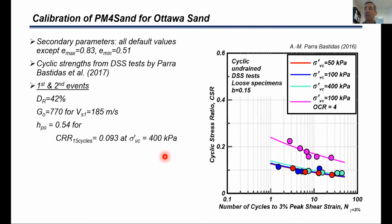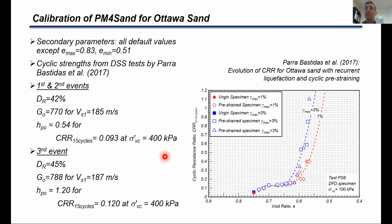So that's the first calibration. Now, the second thing is that we're going to shake this model. We liquefy it in that second strong event, and the model gets a little denser. Now, Anna Maria had done some additional testing, and this test is showing cyclic strengths versus void ratio, where she'd start with specimens at loose conditions, cycle them, liquefy them, let them reconsolidate, and then retest them. And the cyclic strength will increase as those specimens go through liquefaction events.